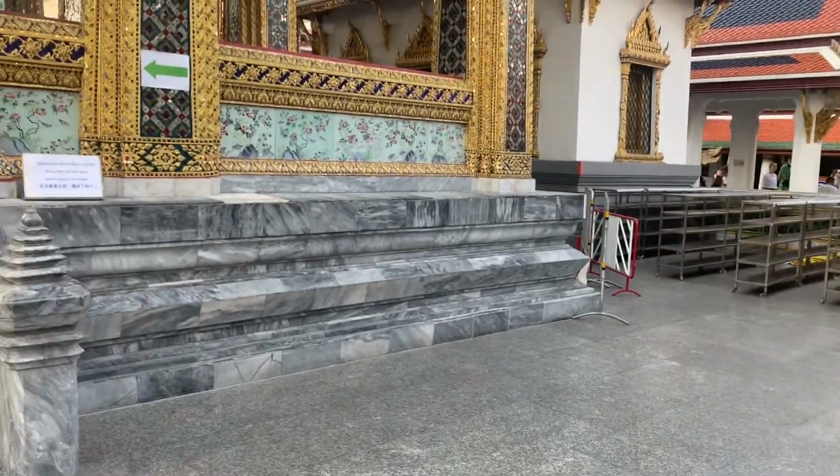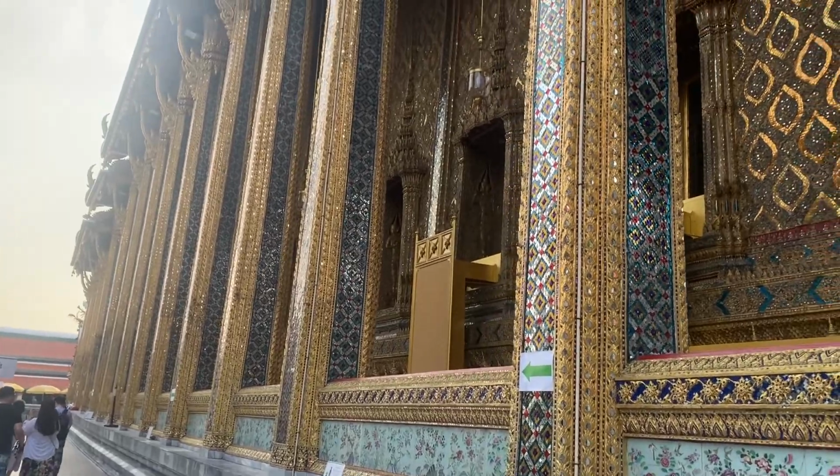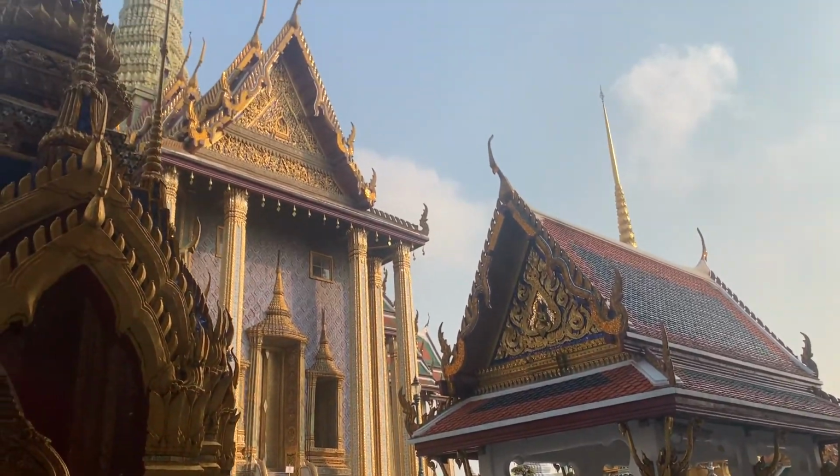The Grand Palace was built in 1782 and is no doubt one of the most famous landmarks in Bangkok. For 150 years, this place was home for the Thai king, the royal court, and administrative seat of the government.